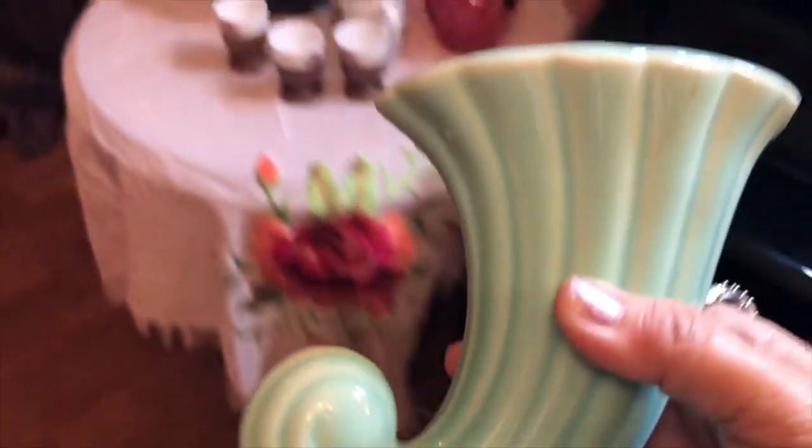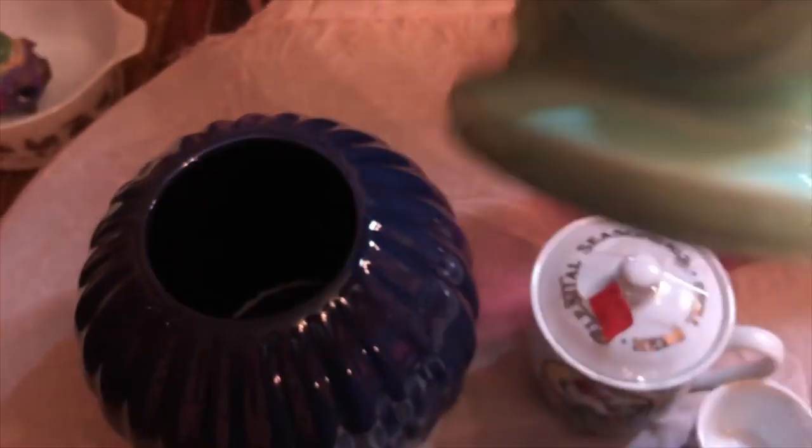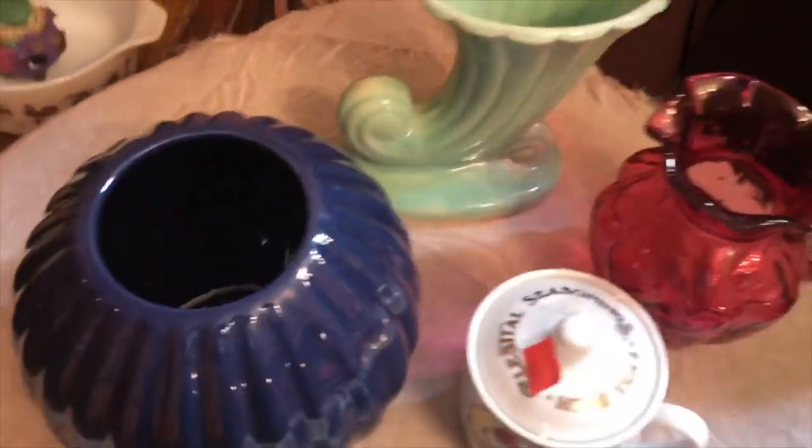I got this beautiful vase, guys. I love this. Little horn vase, I guess. It says USA at the bottom. It's the most beautiful minty green color. This was $1.98. So I love that as well.